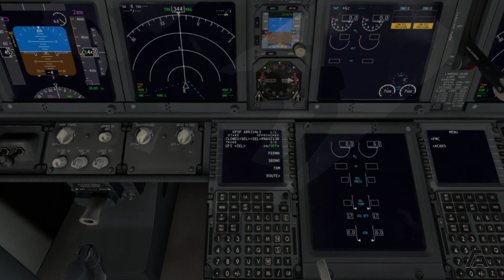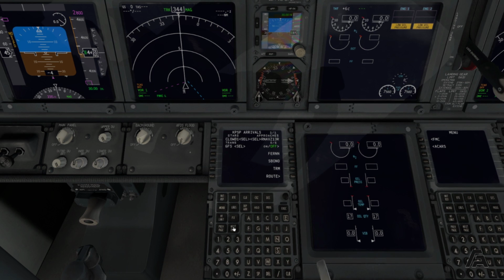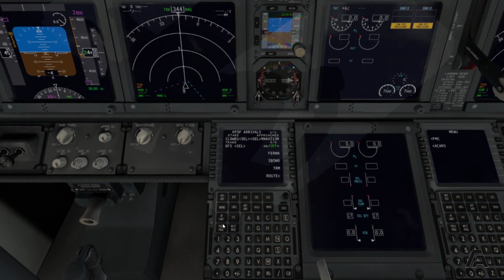Give way to your Q400 from your left, then taxi Echo Echo Alpha.